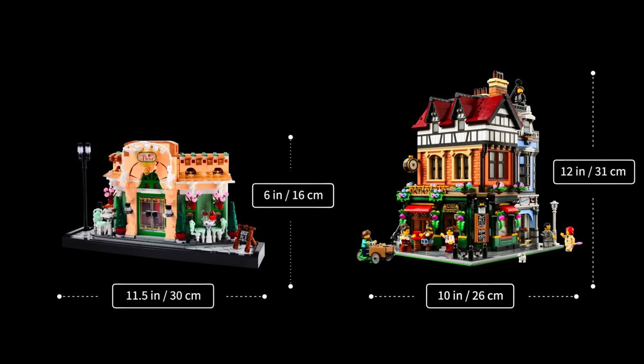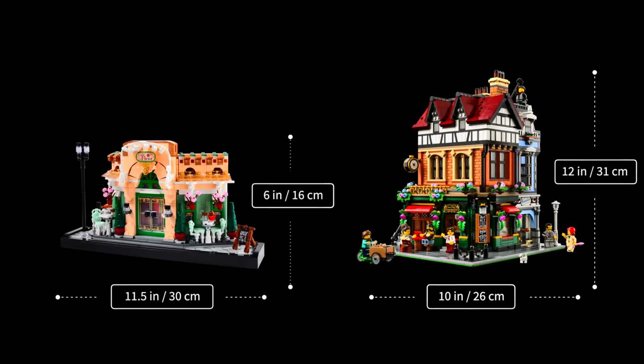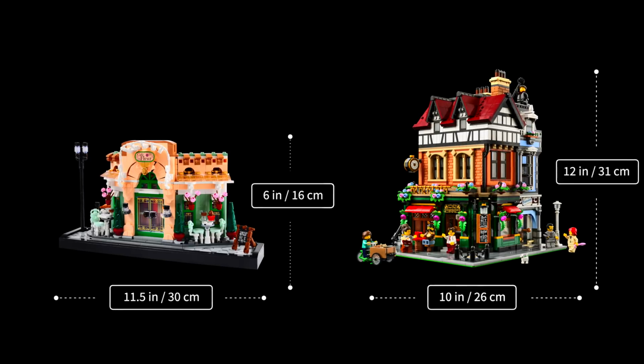Using a modular building as reference, which those are roughly a foot in height, width, and depth, we can kind of see that this building is kind of like a slice of one of those.